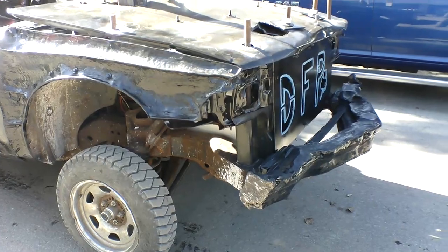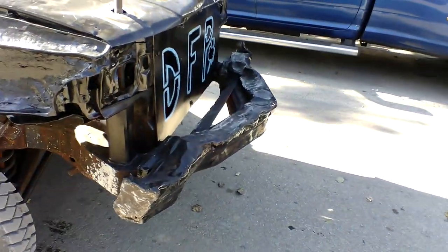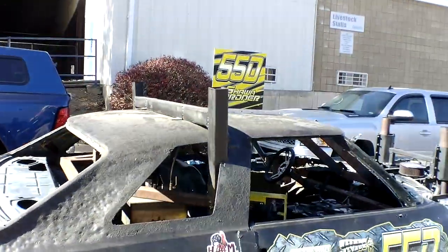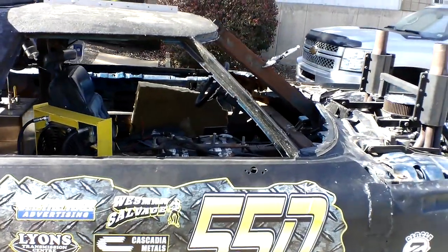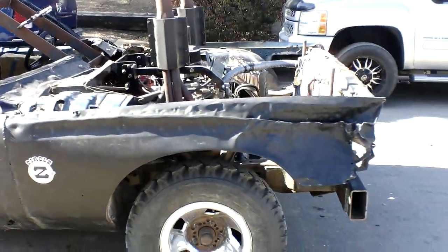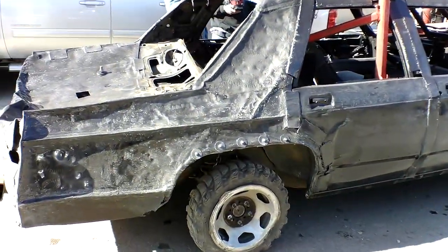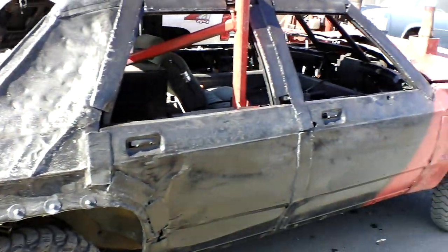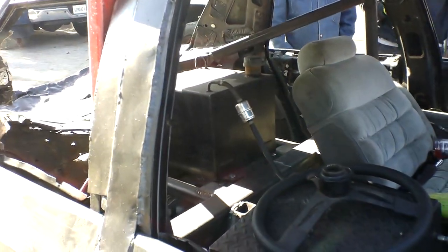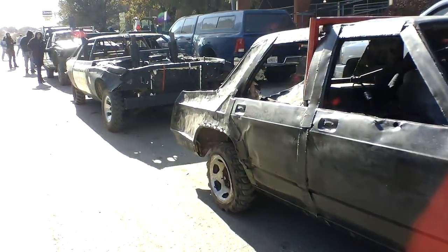Wow. Pretty sick looking, man. Look at that pointy bumper on that. He's got 2 batteries in there. Man, looks like a Buick. Yeah, I think that's a Buick. There's cars lined all the way up here. And look at that setup in there. That's crazy.